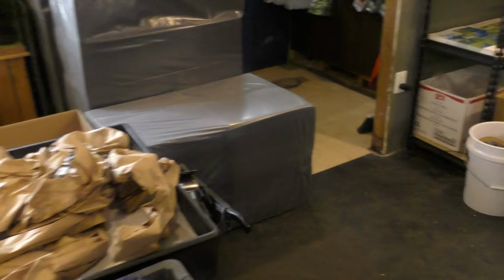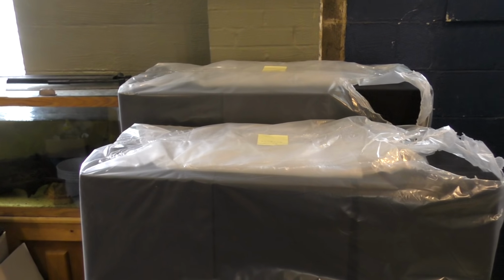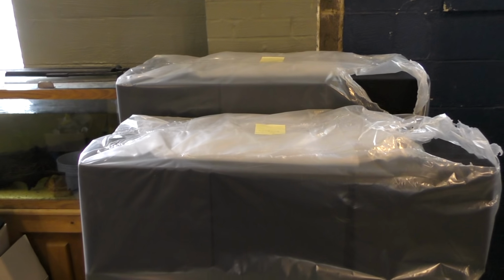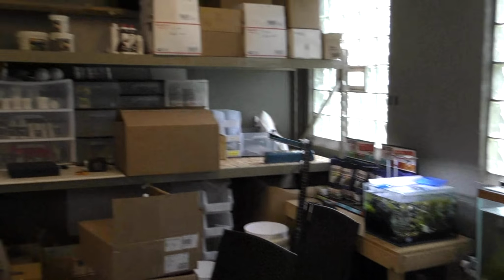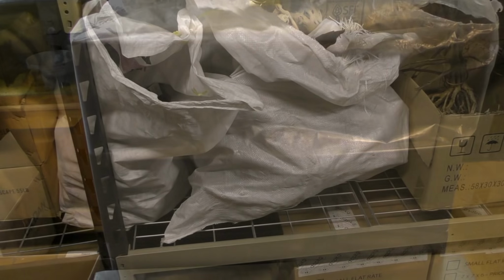And the other thing that takes up a ton of space, we just got these back in stock. These are a bunch of Matten filters, and seriously, these suck up a lot of space. So to get them up on the top shelf, out of the way, will be really, really nice.